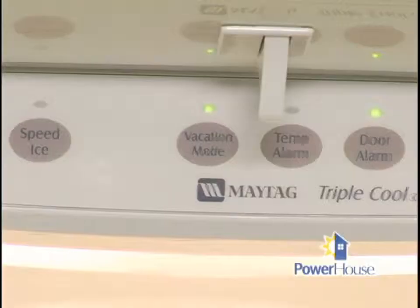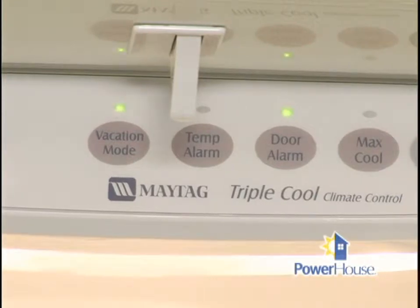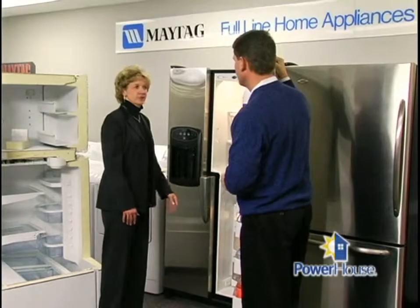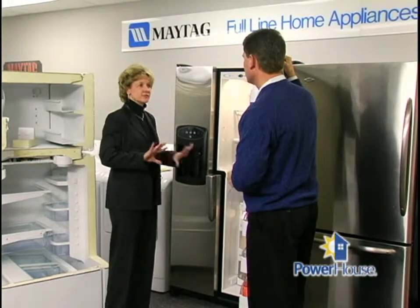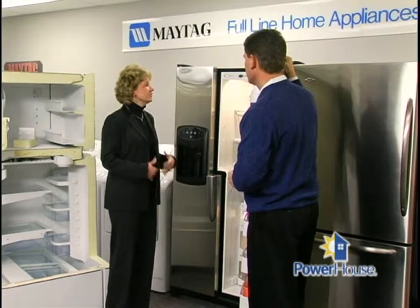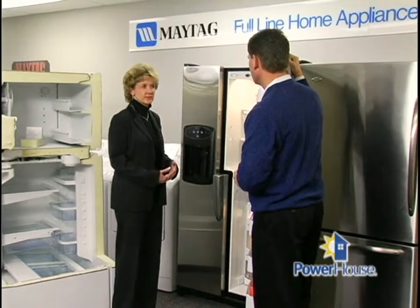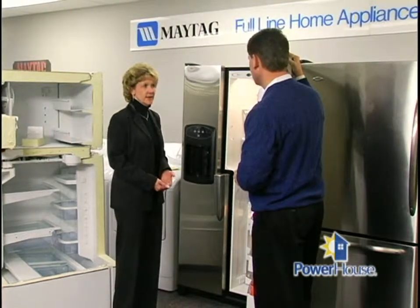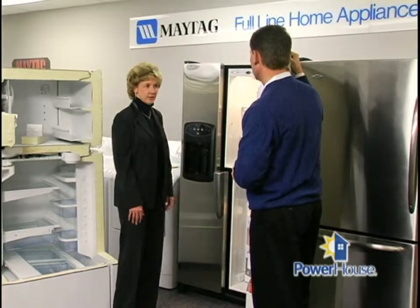Exactly. We also have what we call vacation mode. When an individual goes on vacation, they can invoke that particular mode, and what that does is move the defrost cycles as far out as possible to maintain food quality, but to defrost less often. So when you defrost less often, you save energy. And you don't need to defrost as often when you're on vacation because no one is in and out of the refrigerator. Some great features.